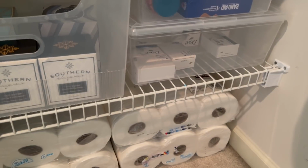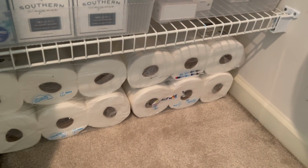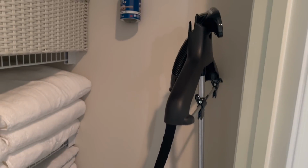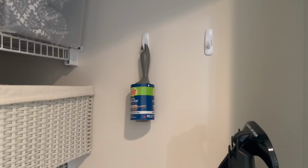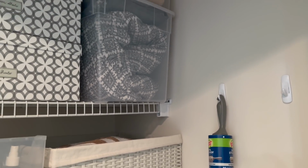And this is just some back stock of soap that our family uses. And then of course our toilet paper. And then the steamer is staying in here because it is the most convenient spot for it. So that's where he lives. And then I've got a little lint roller. I just got a new one and I have an empty hook. I don't know what I'm going to put there, but I could not be happier.